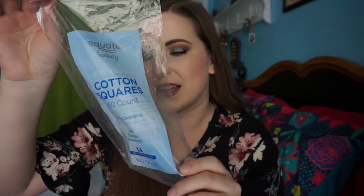I used up a pack of the Equate Beauty Cotton Squares, and these are their Gentle Cleansing 160 count cotton squares. I prefer cotton squares to cotton rounds. I just think they're easier to remove my makeup and they don't fall apart as easily, so I already have, I think, 1 or 2 backups of these already.